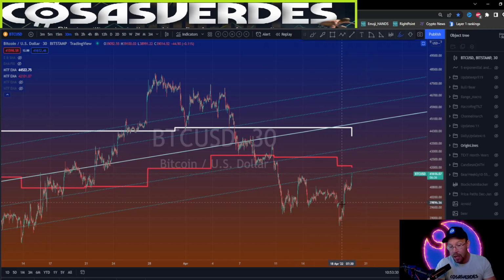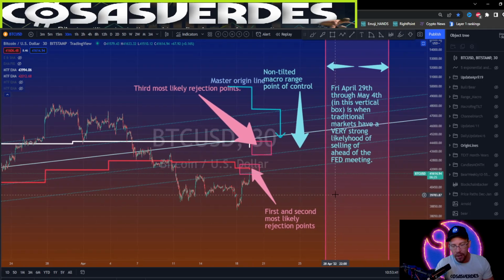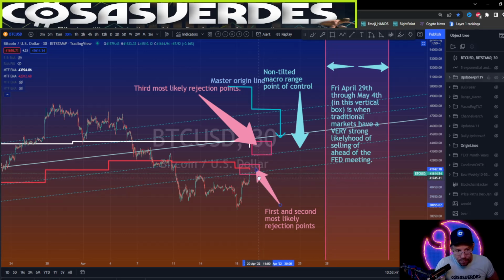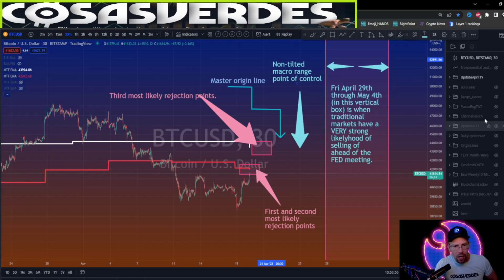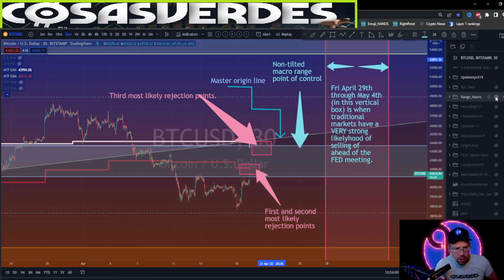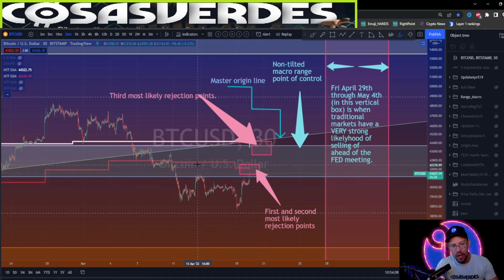That's all that's happening. Before the move started, maybe it was right here or so, I did my daily update here. Yes, perfect. So this was my daily update, and I'm comfortable sharing this because the move's already happened. My first box has already been hit. And I did not use my origin lines for this. I used my non-tilted macro range. Boom.